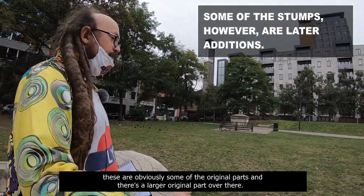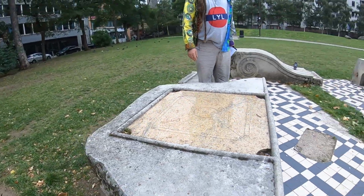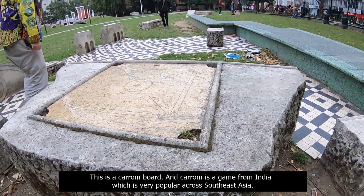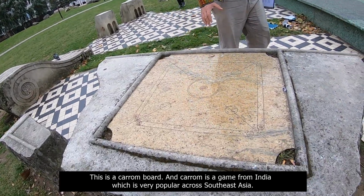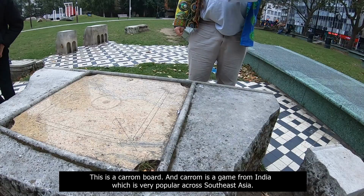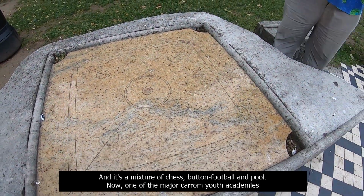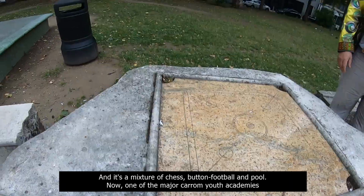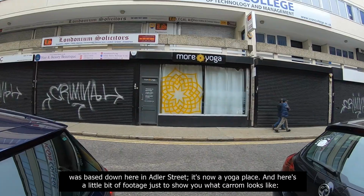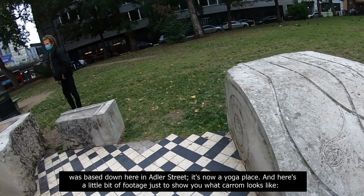These are obviously some of the original parts, and there's a larger original part over there. So a lot of people won't necessarily know what this is. This is a Carrom board, and Carrom is a game from India, which is very popular across Southeast Asia, and it's a mixture of chess, button football and pool. Now one of the major Carrom youth academies was based down here in Adler Street. It's now a yoga place, and here's a little bit of footage just to show you what Carrom looks like.